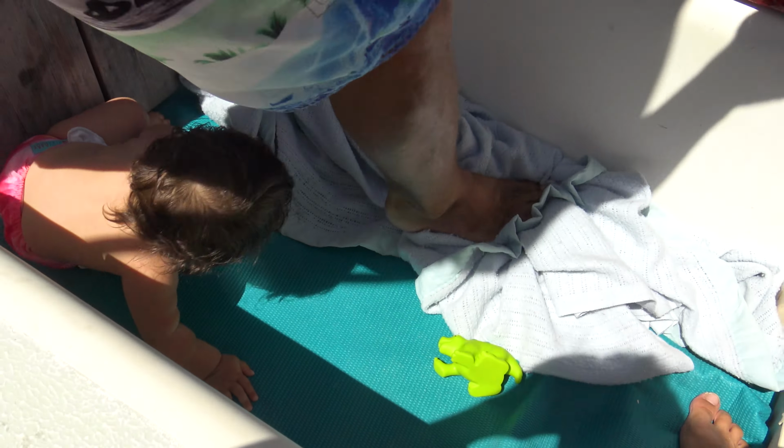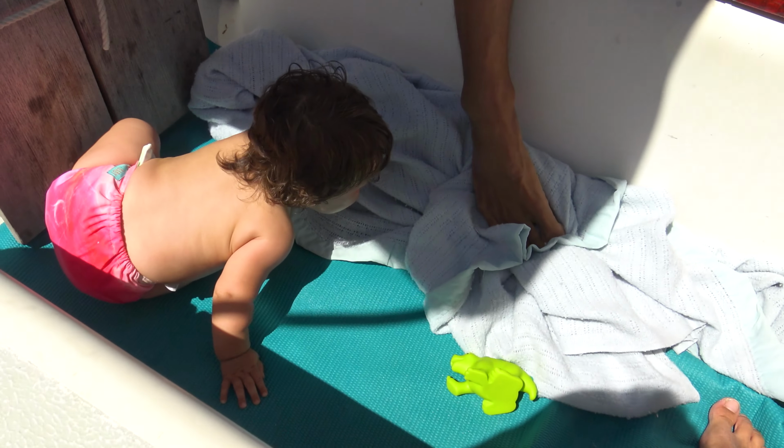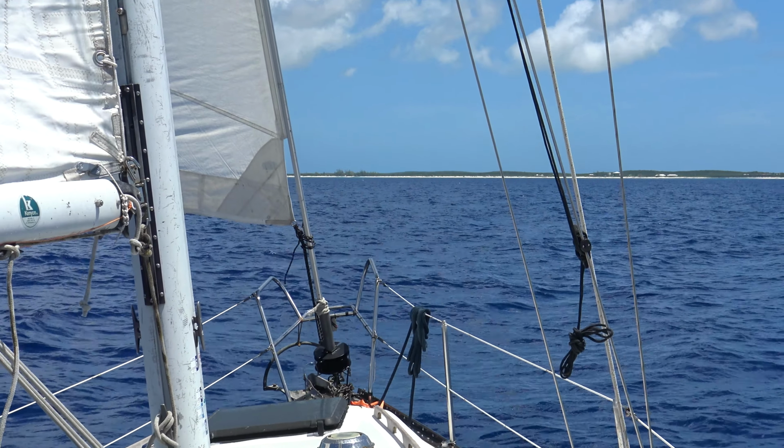Are you crawling, sweetheart? Working on it, Daddy. I'm trying to get my dinosaur. It's a little tricky, eh? Oh. Breakdancing now?